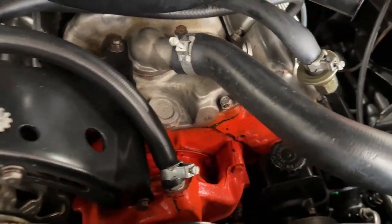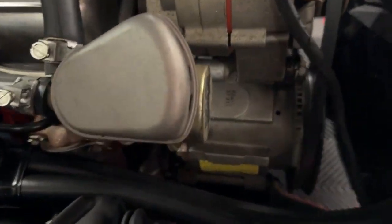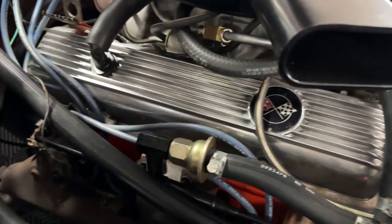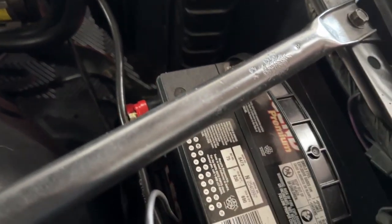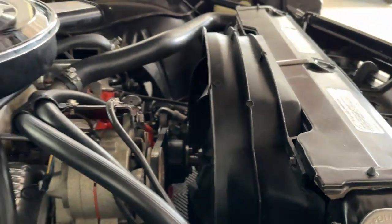Got a nice orange block. And over here you'll see the original smog equipment is still intact, still hooked up. We've got fin valve covers with cross flags logos, a newer battery up front, nice fan and radiator shroud.